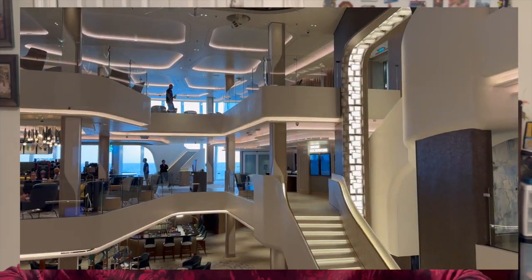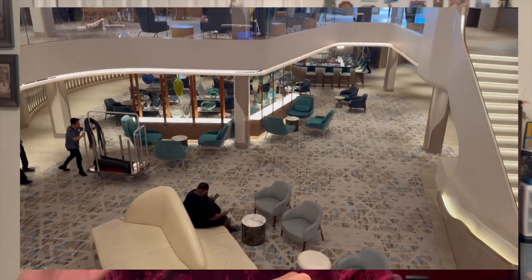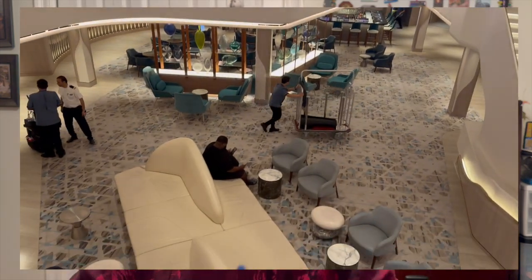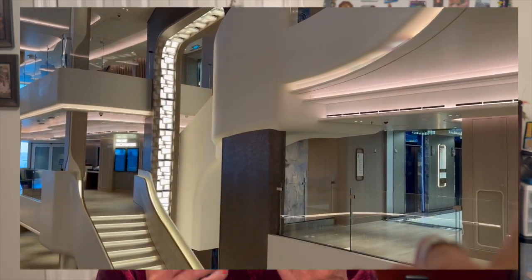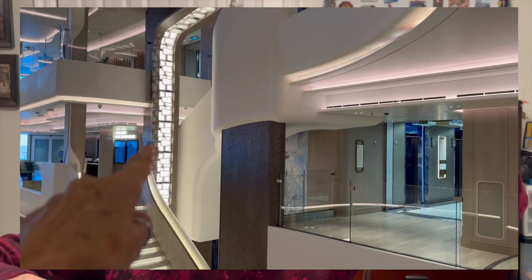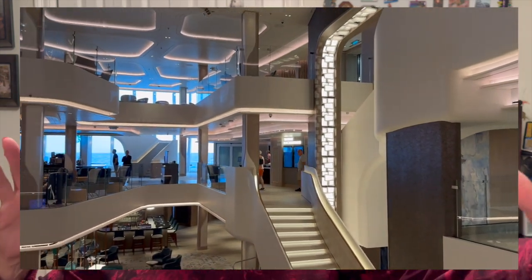But in this ship, in the Prima, deck 6 had some shops, a big open area, lots of seating. They did have a musician there. They had steps that would go up to the next floor. You could overlook that floor, but on the next floor you'd have different things, like guest services on one floor and the Latitude on another. So it was really spread out, very open.